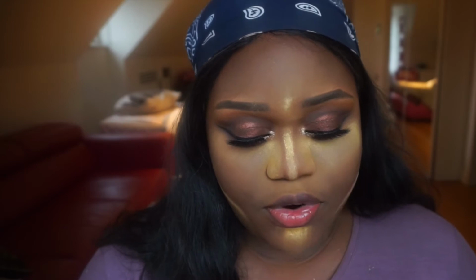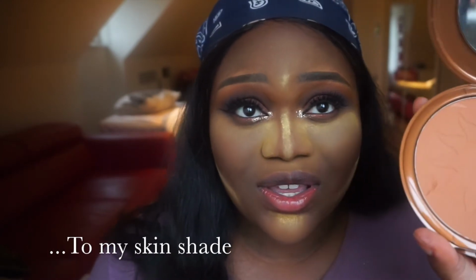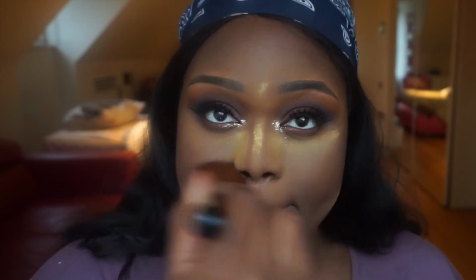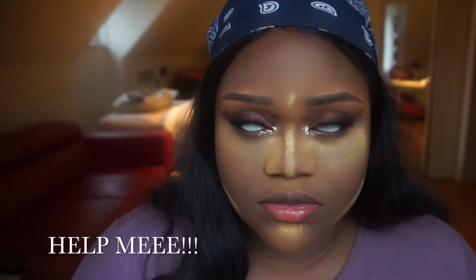To dust off my bake, I'm gonna use this bronzer, and I got this because of the color. I was like, this is literally the only face powder that's close at Primark.